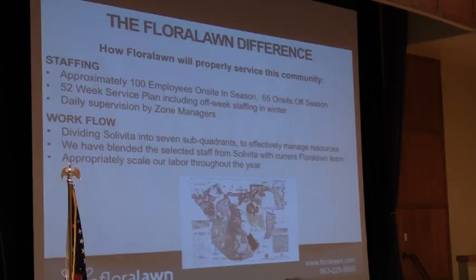52-week service, though. We're going to be here on site 52 weeks a year. Just because we're mowing you every other week through March, we're still going to be on site. If you need something, we're going to be available to you, and I'll get to that slide here in just a second so I can explain to you how to get a hold of us.